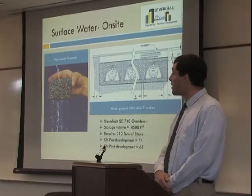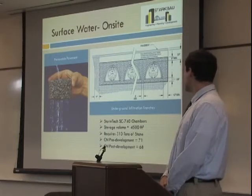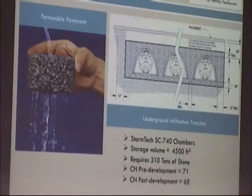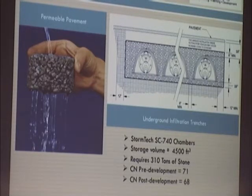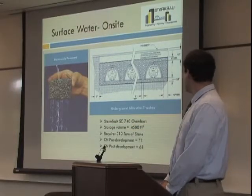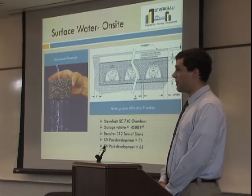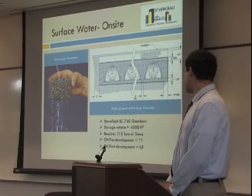For the surface water on site, we treated it using two different methods. The first is permeable pavement. It is able to store a certain amount of the water and treat it and infiltrate it back into the groundwater. We also chose underground infiltration trenches, and these were provided by StormTech, and they're the SC740 versions. And they give a total storage volume of 4,500 cubic feet. And one of the major requirements is you need 310 tons of stone to build these trenches.